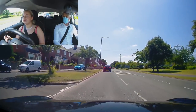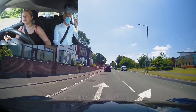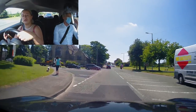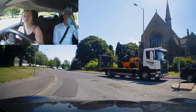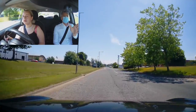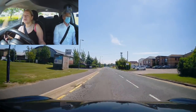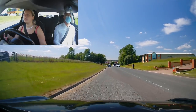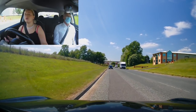Main road, the left hand industrial estate. Normally you would go back into the test centre, but we're just going to continue down. Just continue forward ahead. Left. A little bit further forward. That'll do.